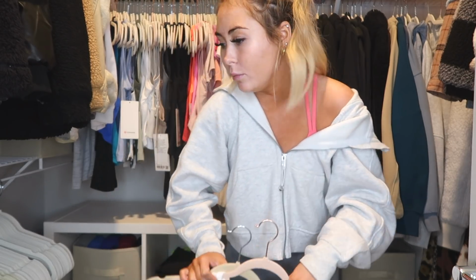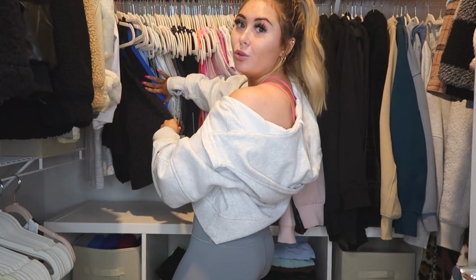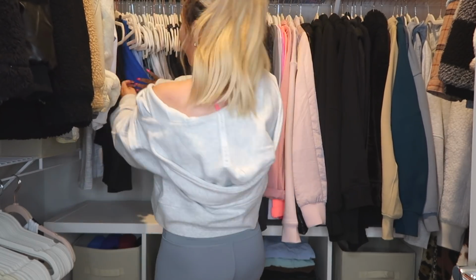Absolutely. Am I gonna take my time to do that? Absolutely not. But from now on, any regular length Swiftly I own, I'm gonna get hemmed. So these are going to go. This right here is a cool racerback tank, which is my favorite tank ever, but it's not hemmed. But I'm gonna keep it because I really like it.